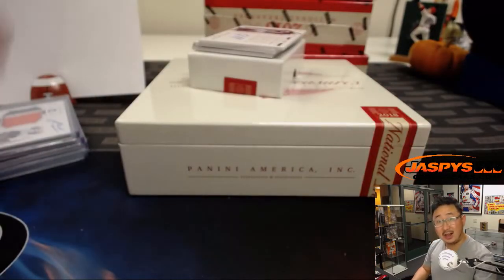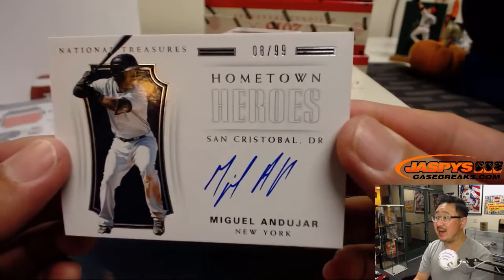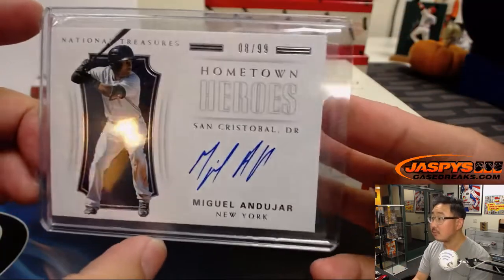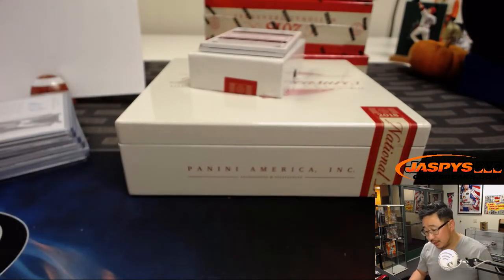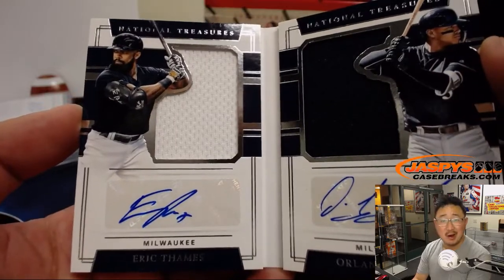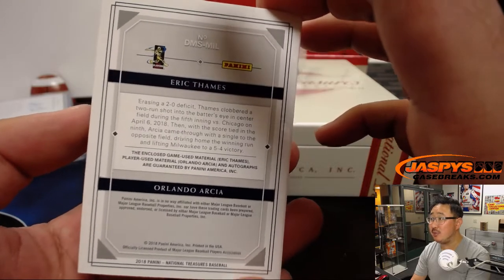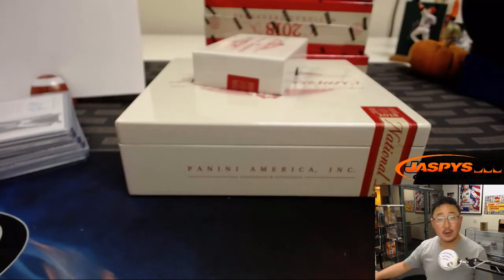And we got Miguel Andujar coming up. Hometown Heroes autograph. Out of 99. 8 out of 99. Number 8, Joe Kroll. And a dual material signatures book to 99. Eric Thames, Eric River Thames, jersey and auto, and Orlando Arcia, jersey and auto. It's a nice time to get that. Eric Thames is game used, Orlando Arcia player used, and it's 38 out of 99. That's another one for number 8, and another one for Joe.